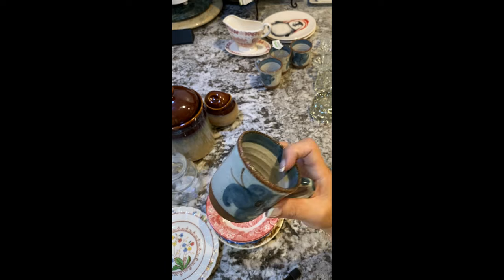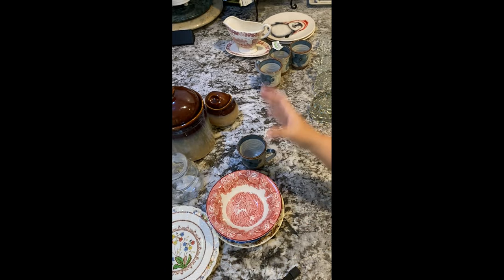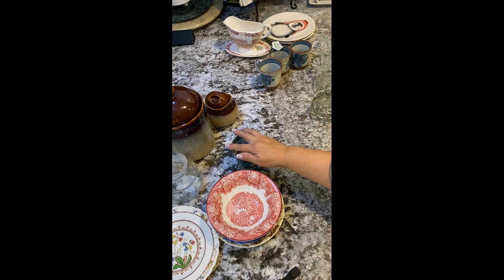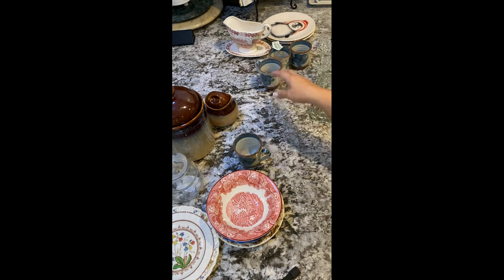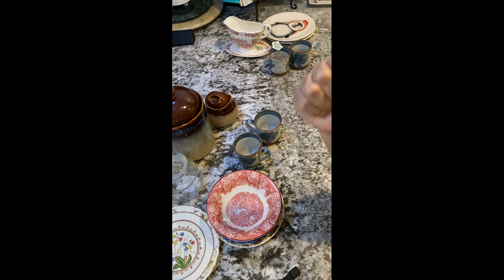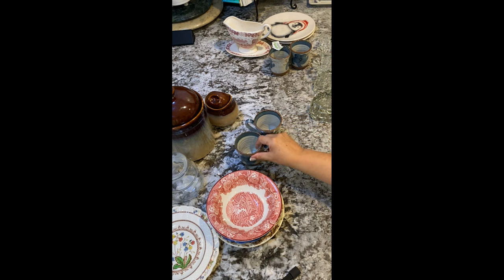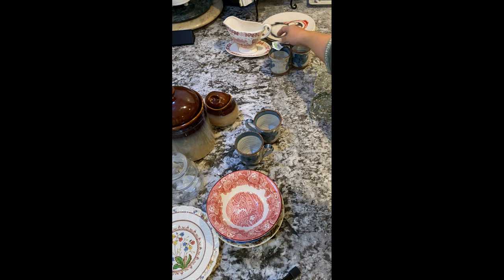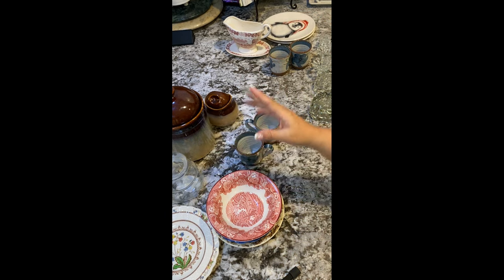So I found one, and then my husband said, gee, it'd be great if we could find another one. And we were looking around, found another one, and then another one, and then another one. And we were like, yes, four of them. So this was really cool. And by the way, they were $1.99 each.